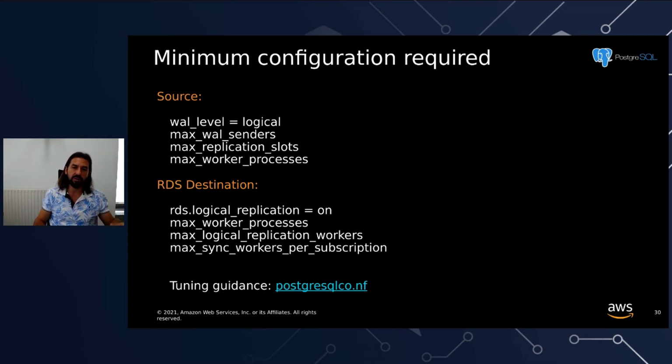Max_replication_slots, because for logical replication you're going to be using an underlying technology based on replication slots, and as well the parameter max_worker_processes. There are a few relationships between them, and the parameters depend on your I/O storage, the number of CPUs you have, and so forth. On the RDS destination, the most important parameter is an RDS-specific parameter called rds.logical_replication, which you need to set to on. It's set to off by default, and it's the equivalent of wal_level in RDS.